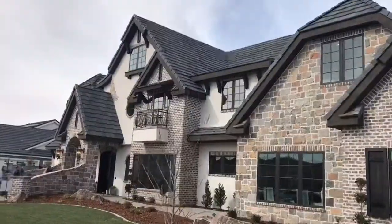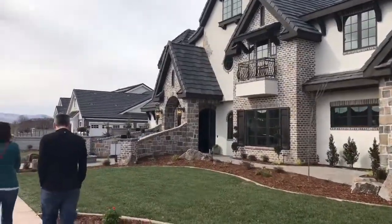So, this is house 18. So we just finished looking at all the Parade of Homes. They were really cool. If you're wondering, they're in St. George. Go check them out. There's 28.